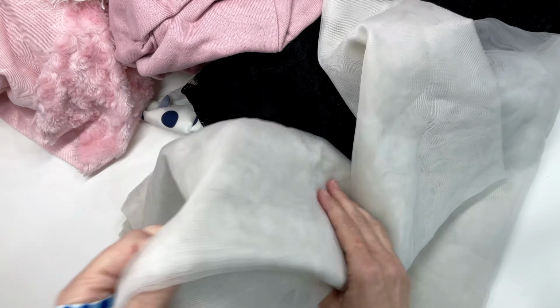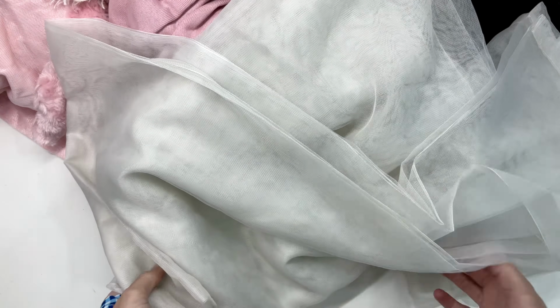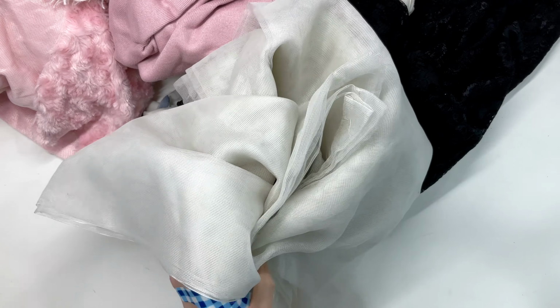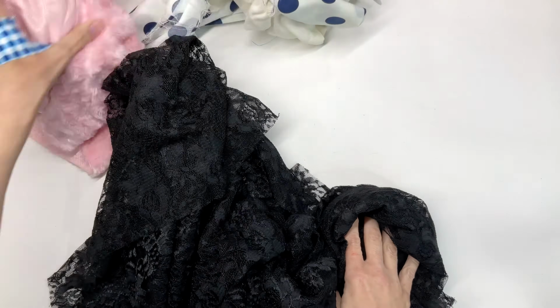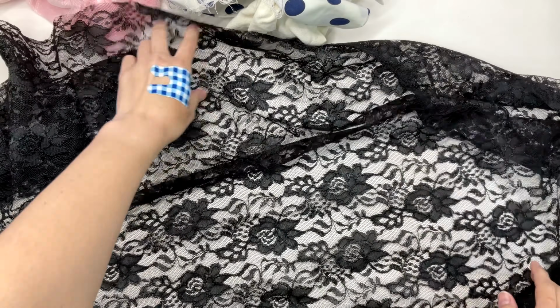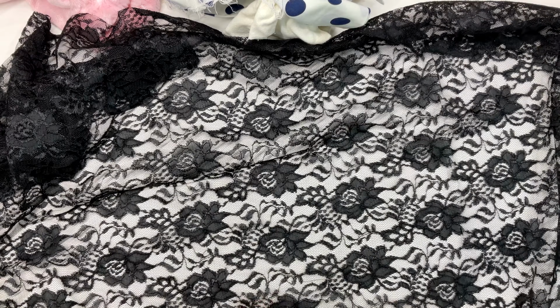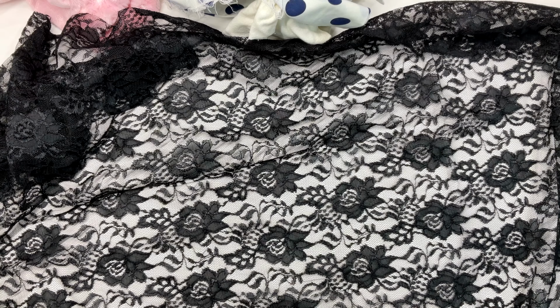So here are two more pieces of that curtain netting. And they're very dingy, so I'm going to try soaking them and see if I can whiten them. So here's about 2 yards of this black lace fabric with a little bit cut out of it. And I think this is the same pattern as some lace I got in another haul, just a different color. But I'm not quite sure what I would do with it. So let me know what you would do with it.